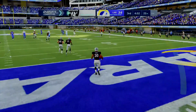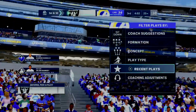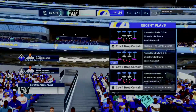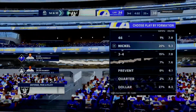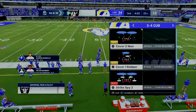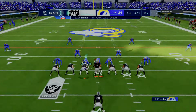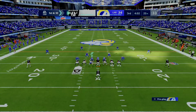Fair catch made at the 25-yard line. The Raiders take over 1st and 10 at their own 25-yard line. The Raider offense set to get this drive started. They are right now just ice cold.